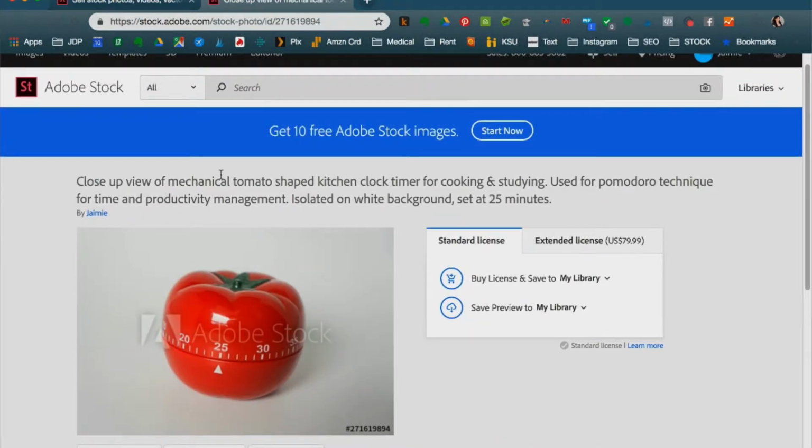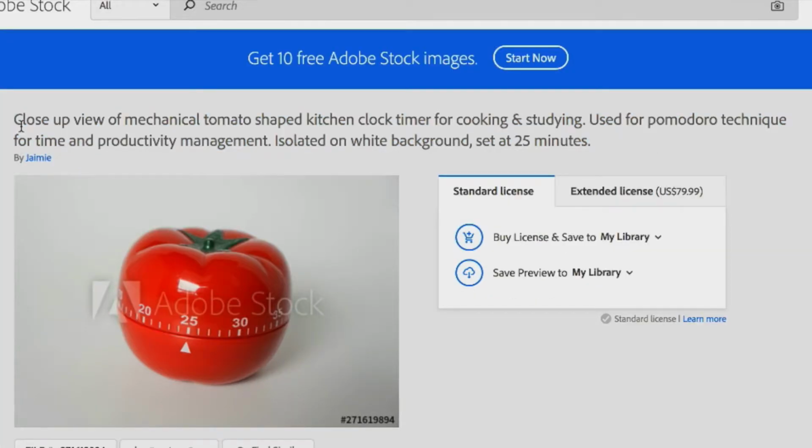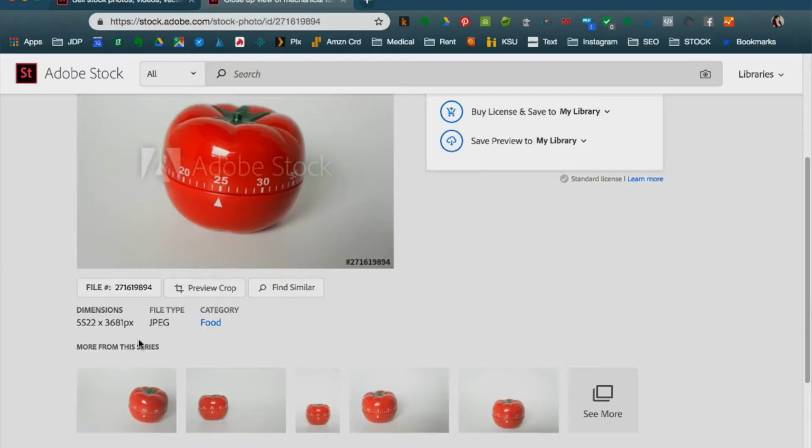You can even see the description here. I want to say these max out at like 200 characters, and we get it as close to 200 as we possibly can. Close-up view of mechanical tomato-shaped clock timer for cooking and studying. Used for Pomodoro technique for time and productivity management. Isolated on white background set at 25 minutes. You can see the dimensions.